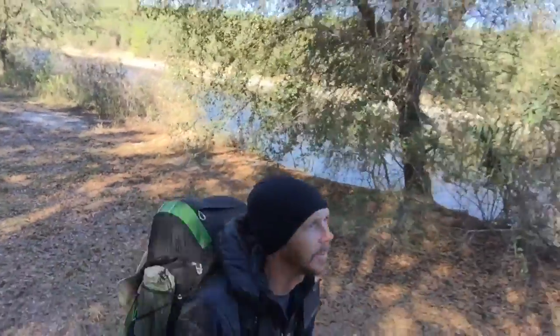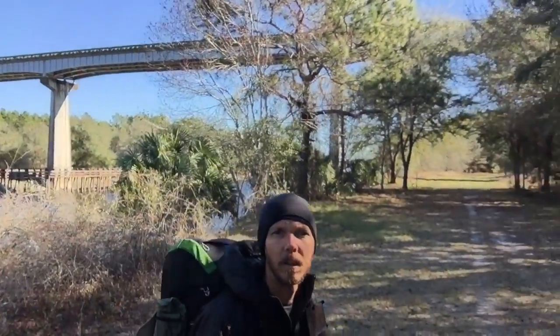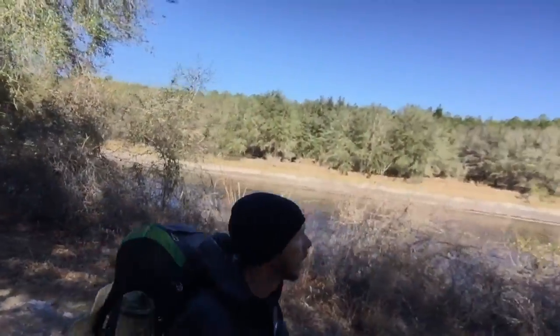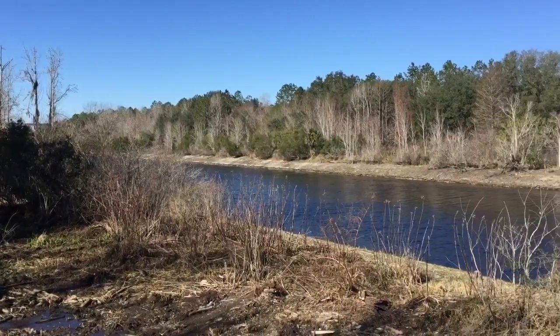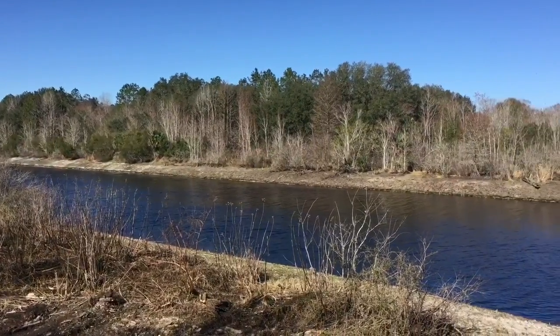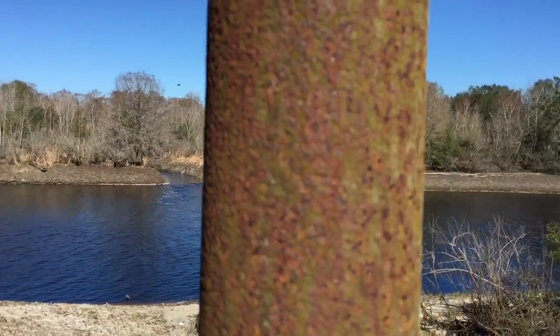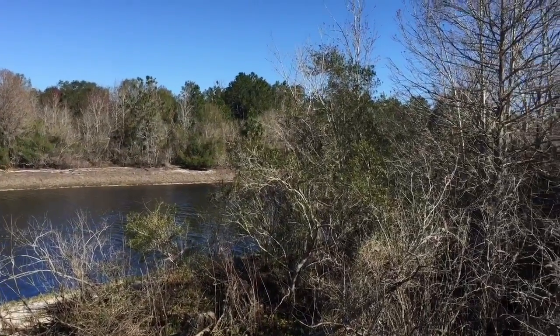Right in front of me, practically above me, is the State Road 19 bridge that crosses the canal. Here's a good view of the canal from a water check station. That's St. John's South camping area behind me.